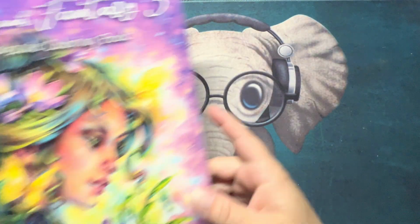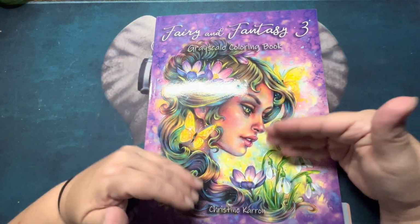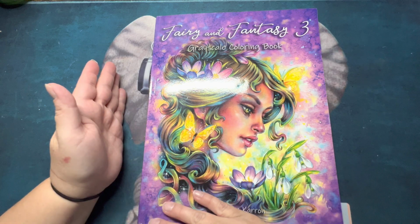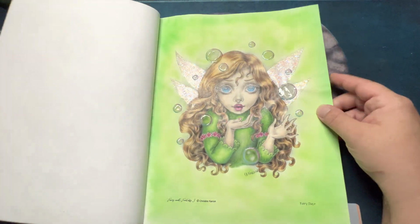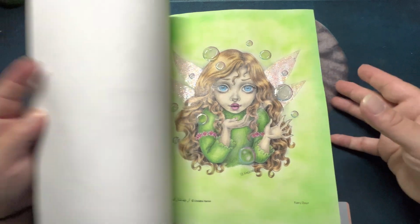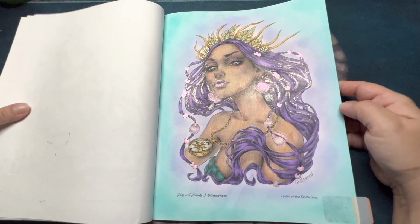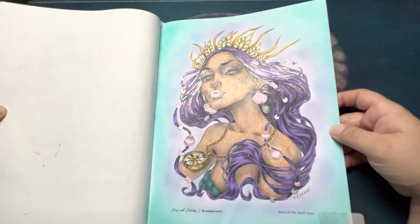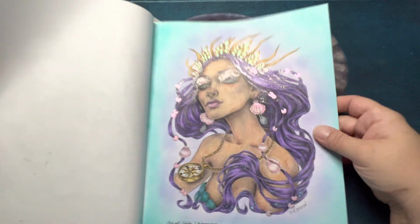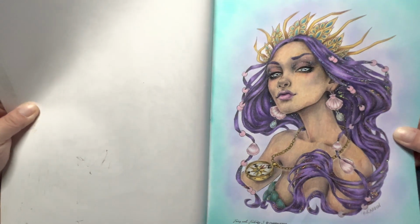And then I broke out Fairy and Fantasy 3 again this month because when I colored in it last month, I really enjoyed this page. So I thought I'm going to give it another whirl. And I did this page and I loved it too. I don't know what it is. Now, I tried a new technique on the skin. So up close, it doesn't look the greatest. But at a distance, it looks pretty nice, I think.